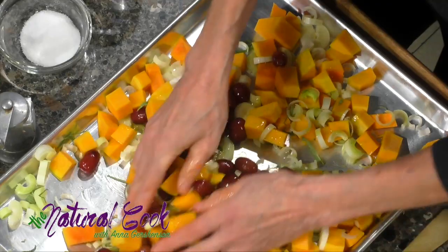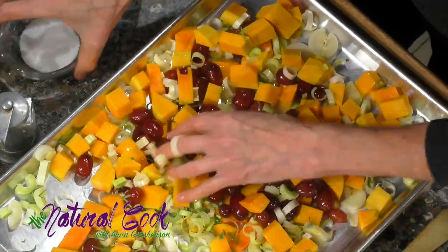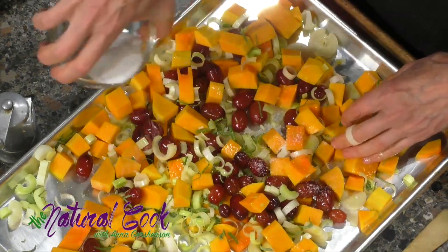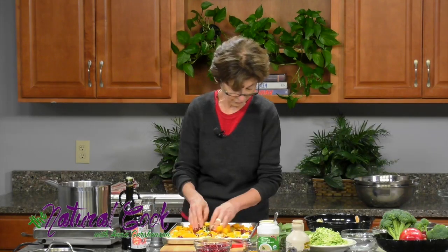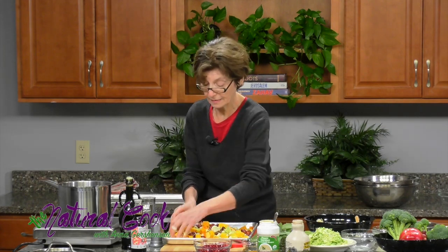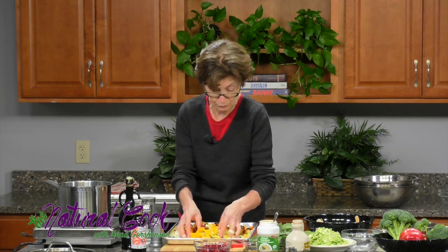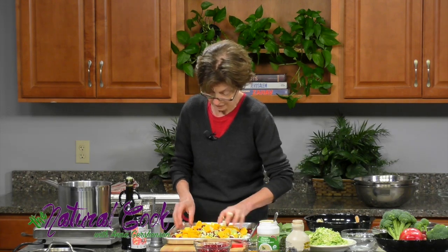You want it to be really nicely coated. And then you will sprinkle some salt and make sure that, I always put it to my tongue because I like making sure that it's all very well seasoned. Salt really brings out all flavors and it penetrates into the vegetables as they are cooking. And unless you add enough of it, you really are not going to get all the flavors out of this.